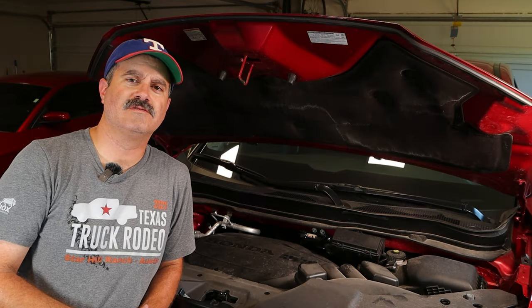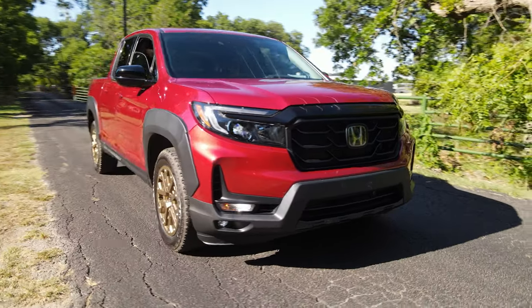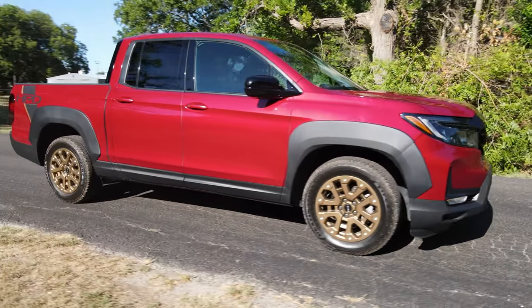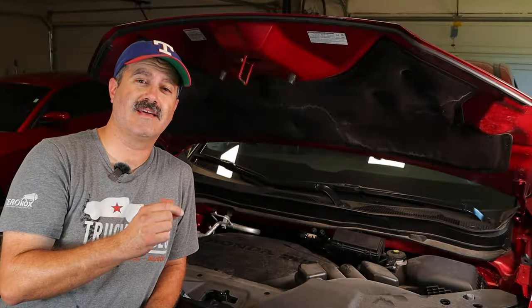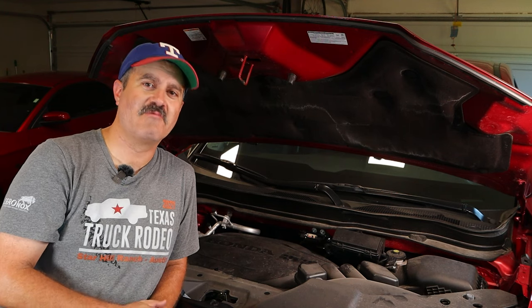Welcome to the under the hood portion of the Honda Ridgeline. What you see here is what you've seen for a while. It's the J35 Honda series, and that means 3.5 liter single overhead cam, four valve with VTEC. Yeah, you heard me right, single overhead cam.